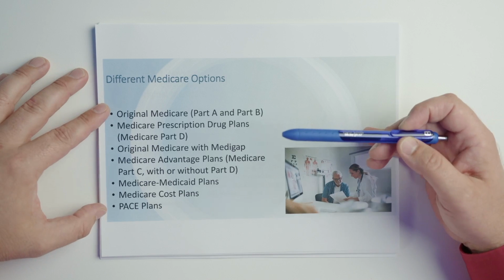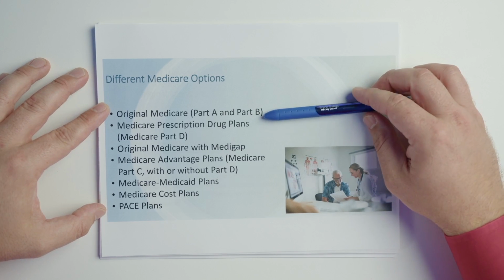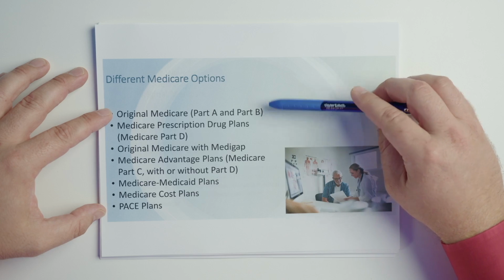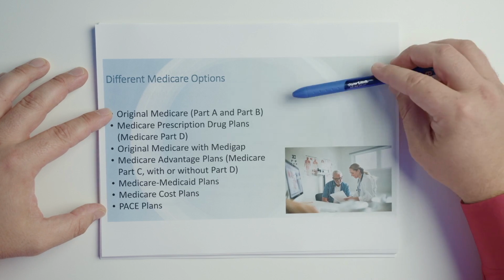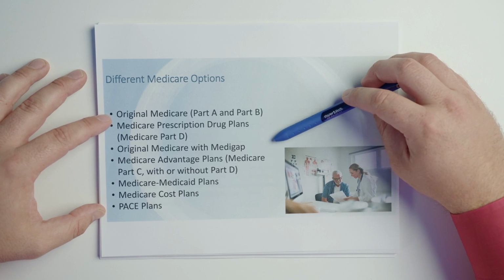This is a very important page. There are three major ways you can get your Medicare if you don't have an option through an employer that you've retired from. You can have original A and B. A, you don't pay for anymore because you paid all your life through working, through paying taxes. And then Part B, that you'll start paying once you start your Medicare.